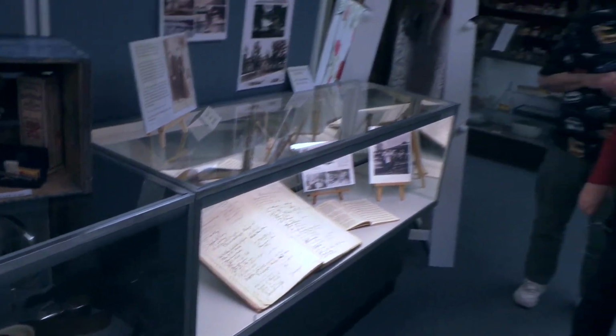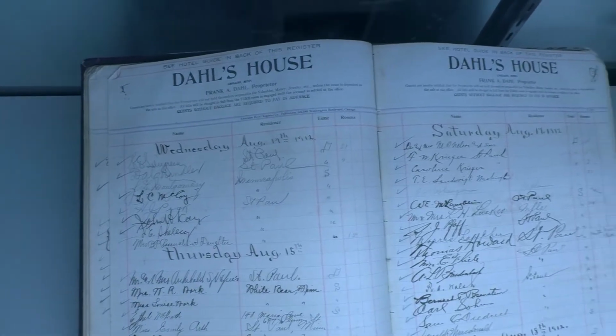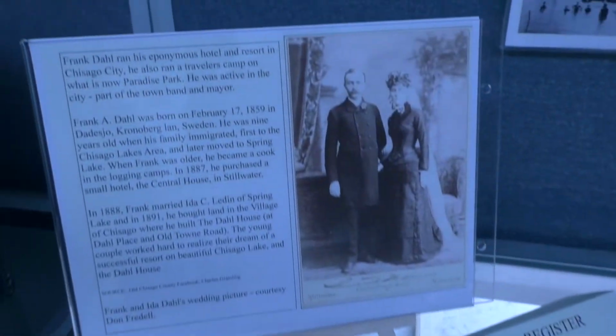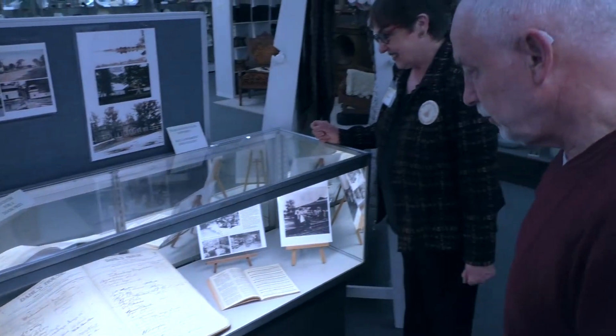What a job you guys did. A lot of the reason for people originally coming to visit in Chisago and Lindstrom was because of the lakes. They would find their way up here, usually by train, and fishing and going to the various resorts. Over here is one of the books from the Doll's House, which was a very prominent resort and hotel in Chisago City, and there's some pictures of it. For instance, the names, the signatures in the book down here, this page happens to be from 1912. One of the families that came from Sweden had 14 offspring.